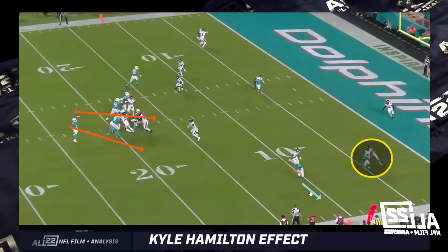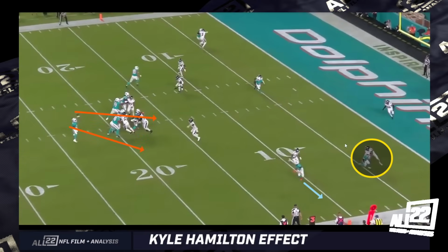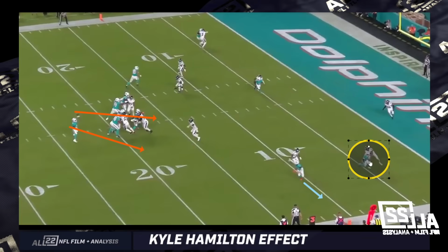He ends up giving up a short completion here. Kind of gets lost, if you ask me, dealing with Waddle in this short space. But from a Hamilton perspective, he's got Achane blanketed. I think he just totally wiped him out of two routes.